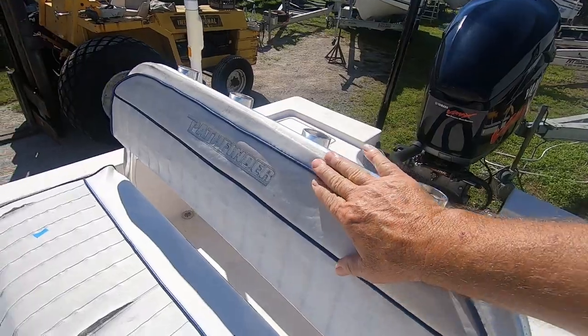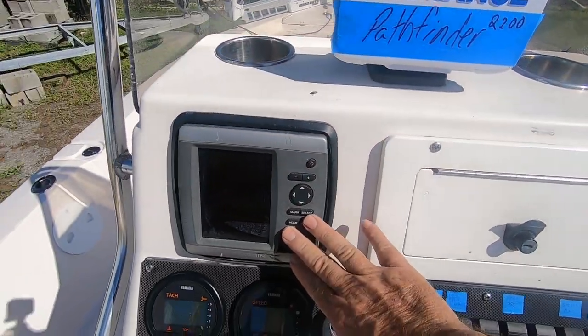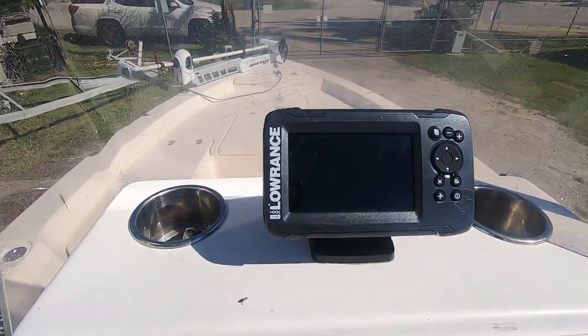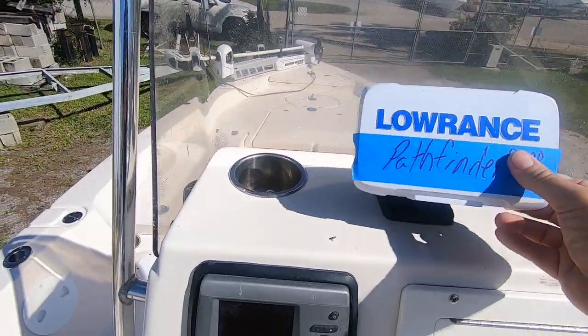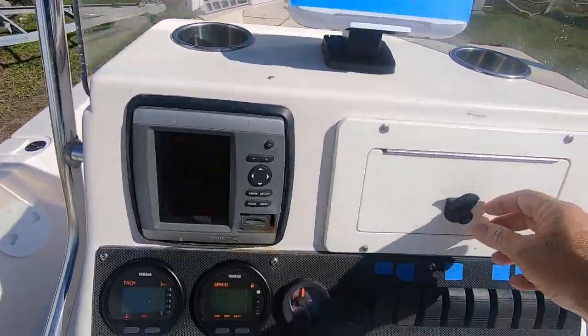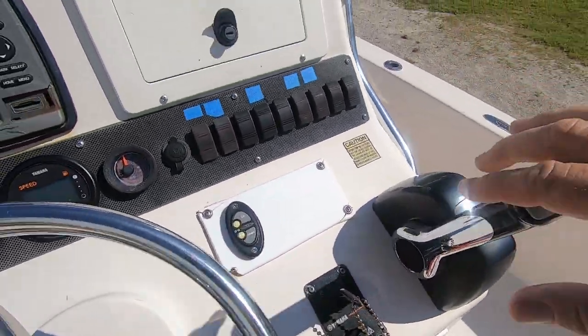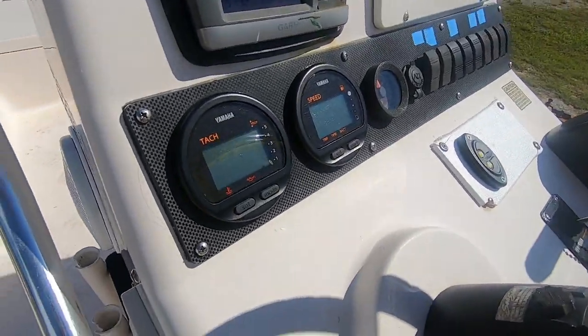Like I said, it could use a reconditioning here. This is the old unit, it's dead. This is the replacement unit right now. It is a Lowrance Hook 5-inch screen. Little glove compartment. It steers real nice. The trim goes up and down real nice. It's got Yamaha gauges.